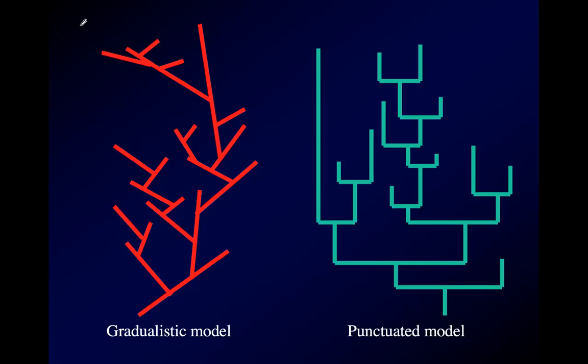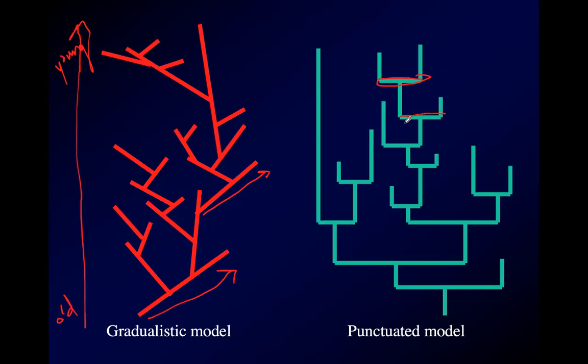If we put a time axis up here on the y, there's our time axis. Every species in the gradualistic model is changing with time. It's undergoing this anagenetic change. It's doing that. There are gradual trends all over the place. In the punctuated model, all of the change that's happening is happening in these very narrow intervals right there, so narrow that you may not even be able to capture them in the standard fossil record.